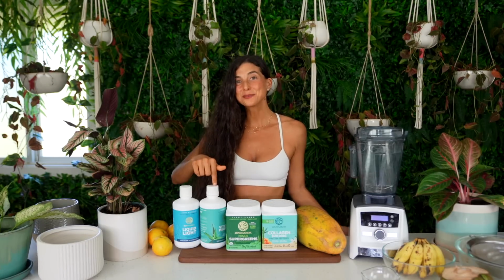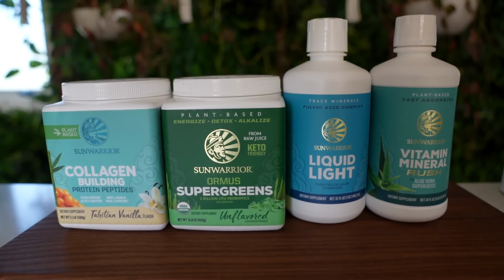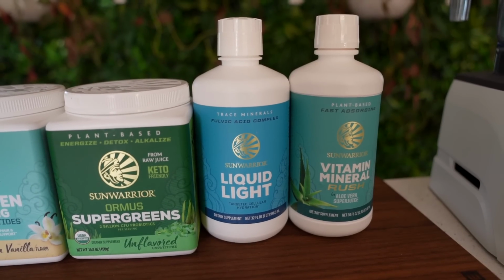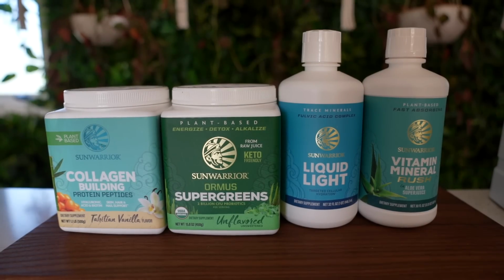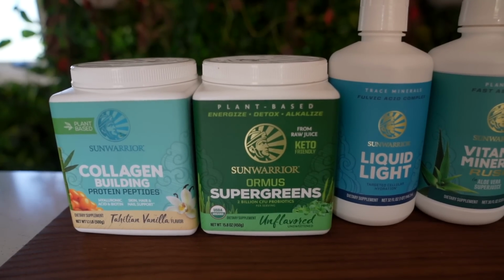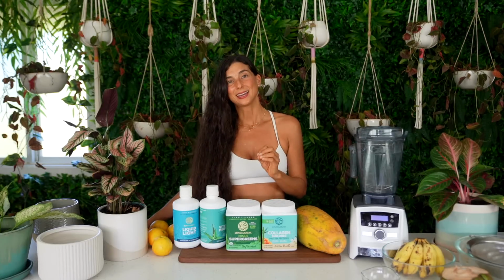I take liquid vitamins, I take liquid minerals, I add Sun Warriors collagen building protein peptides to my smoothies, just a scoop of this, and I add Sun Warriors Ormus super grains to my smoothies on a regular basis, pretty much every day. Now these are simply the supplements that are in my rotation right now. I keep it very simple because I actually just had my blood tested and I'm doing amazing. And what I'm doing right now is working for me.